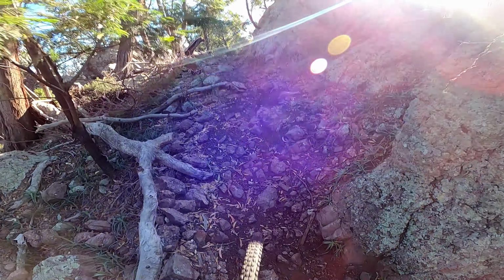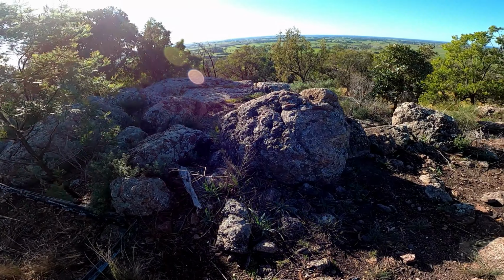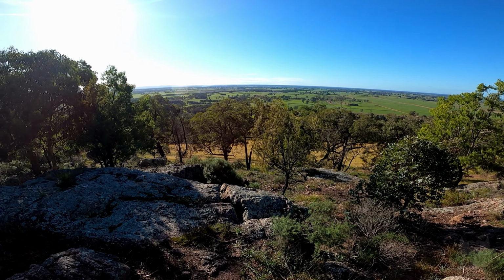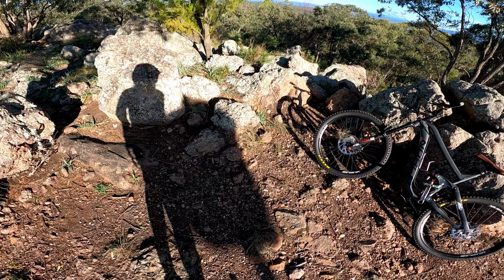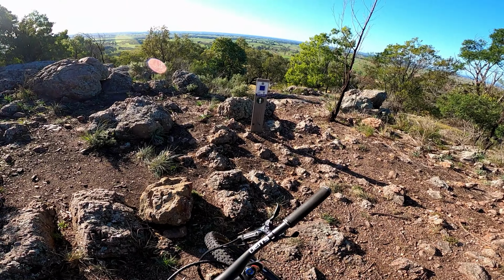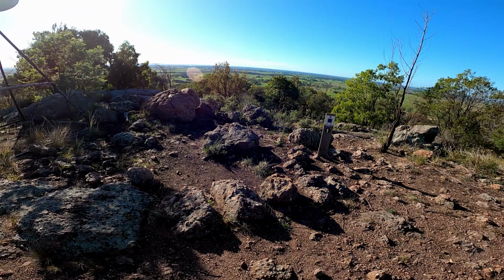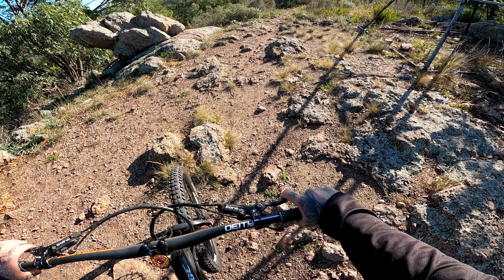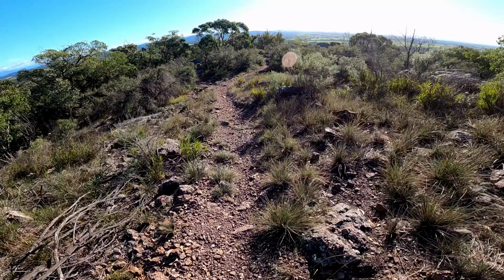So once we finally make it up the Trig Track, we're greeted with a fully sick view. Good spot for a snack. Not bad, not bad. So I met a trail builder up here called Roger, and he recommended that we do Matilda, but we go this way, because I think this is the way they go in the Blores Hill 6-hour enduro.